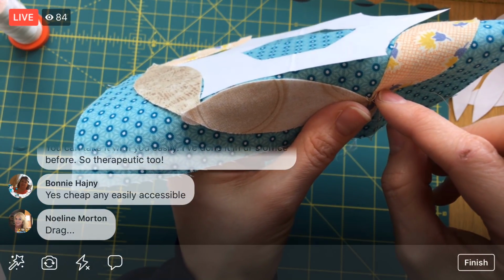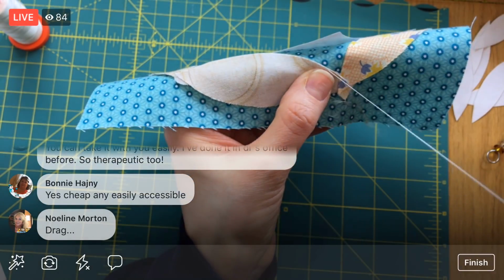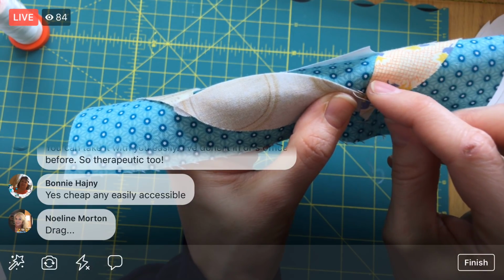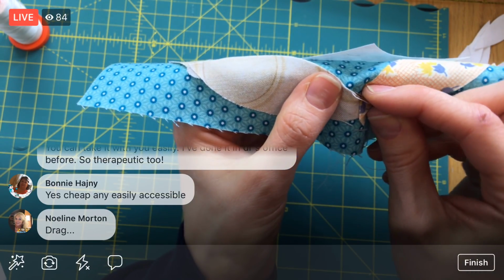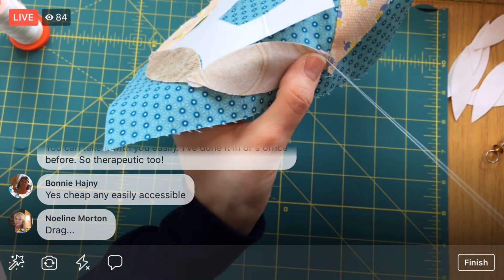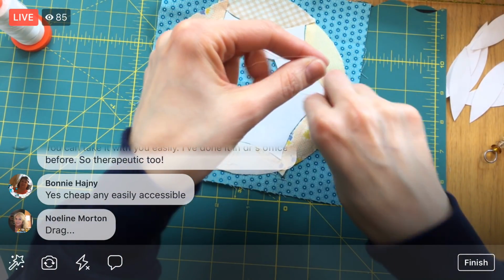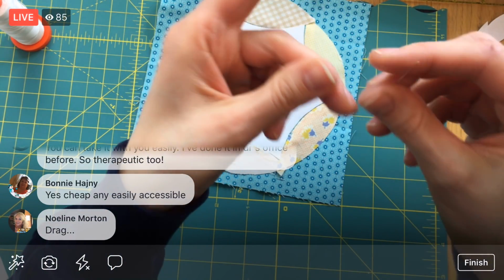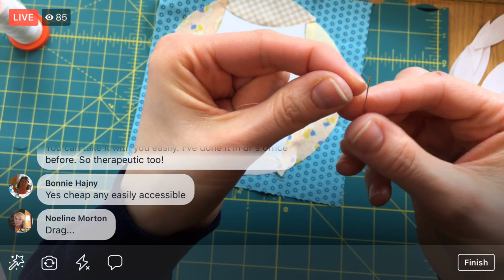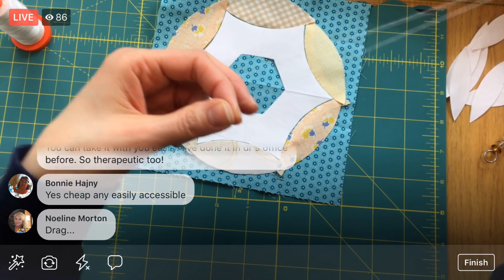Yeah, the drag on the thread. Seriously, I can feel my brain and my heart just slow down from these little stitches. That's the best. I love that. I dropped the thread from my needle here.